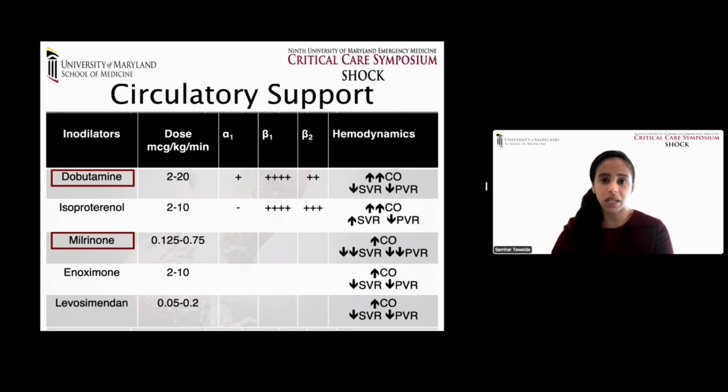Dobutamine is much more titratable with a half-life of about 2 minutes or so. So you can turn it off and on much faster versus milrinone, which is a couple of hours. And in a person with renal dysfunction, that is then worsened to 4 to 6 hours, in fact.